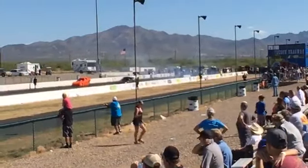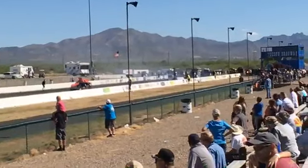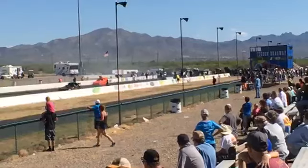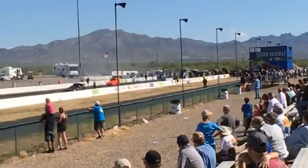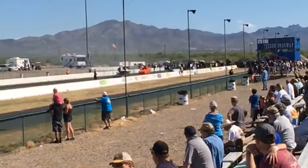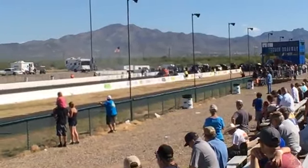Okay, burnout's completed. Now they will come back. Somebody will guide them back to make sure they're in the right area. Want to get as close to the... Okay, good, he got here. You want to be as close to dead nuts on your burnout tracks to get the maximum traction, because traction's everything.